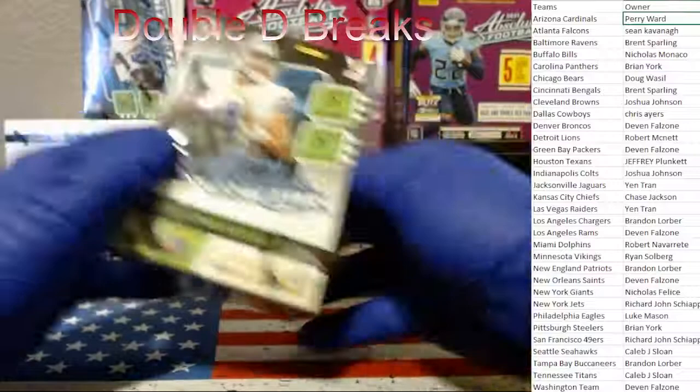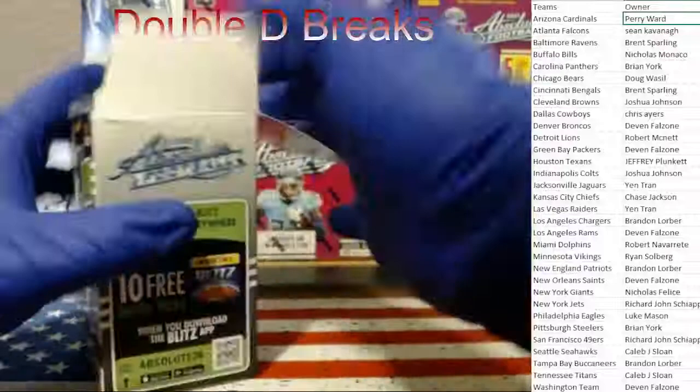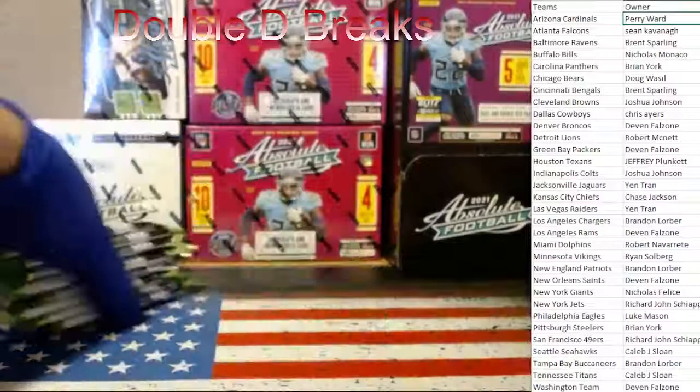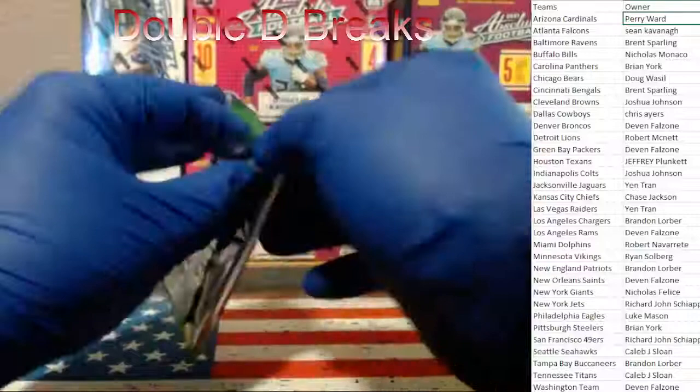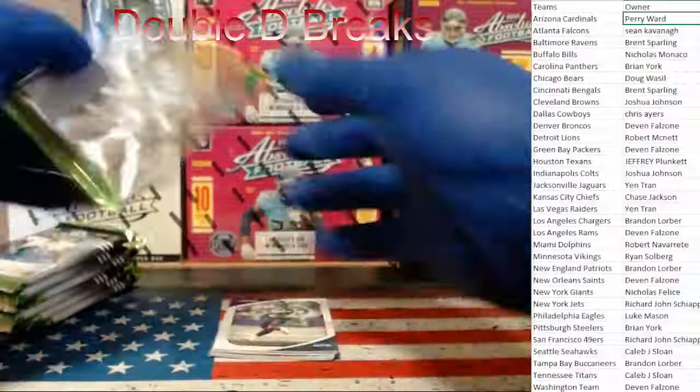The blasters have one auto or mem on average. I think I've opened close to 20 of these, and I never got an auto out of the blaster, and we haven't gotten an auto out of 2021 blasters either, and we've opened way more than that. Chances are mem card, but maybe we can get lucky and get a Kaboom. That's what we're really after in this product, so I'm going to open up the whole blaster and then go through the packs just to save some time here.